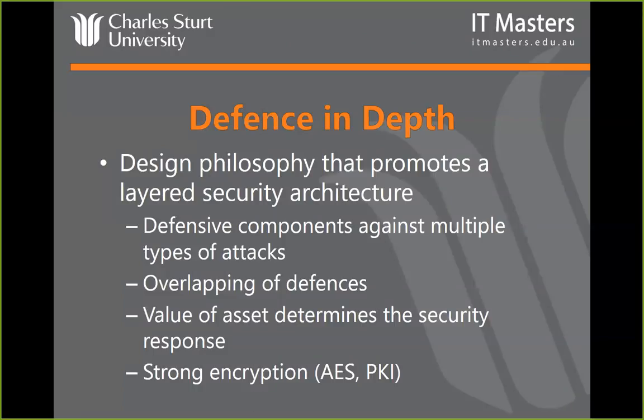Okay, there's always got to be that balance between being completely open and completely closed, and usability. So there's that security continuum where at one end everyone has access, everyone can use, and at the other end no one has access, no one can use. The balance has to be somewhere in between, between security and the actual use of your system. And of course, things like strong encryption using PKI and AES are certainly part of a defense in depth strategy.